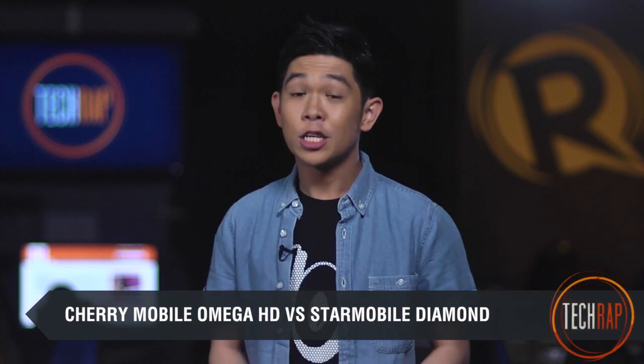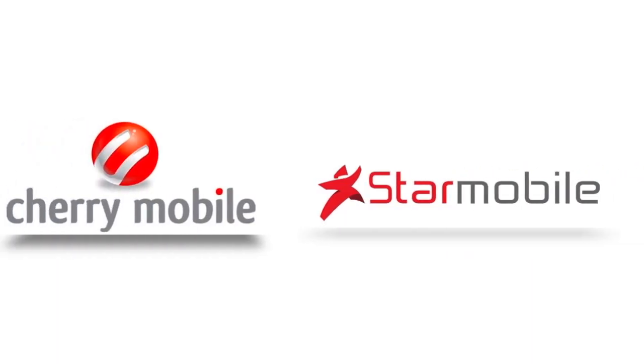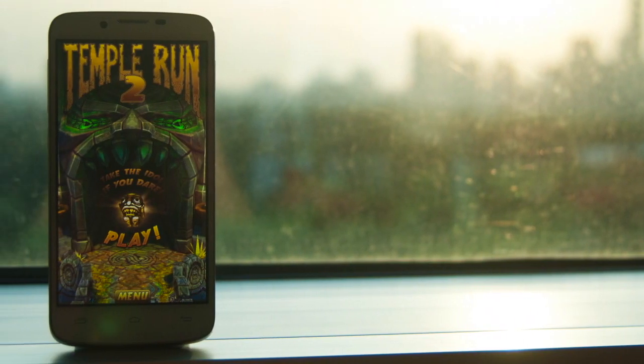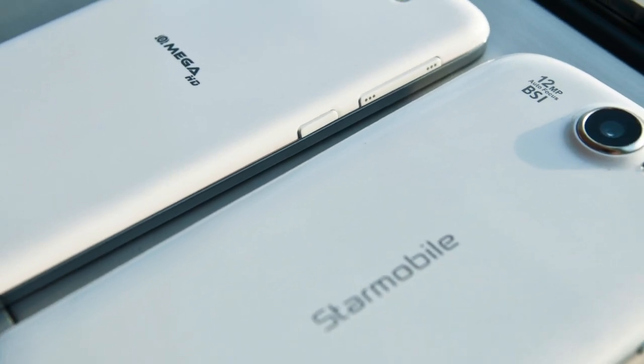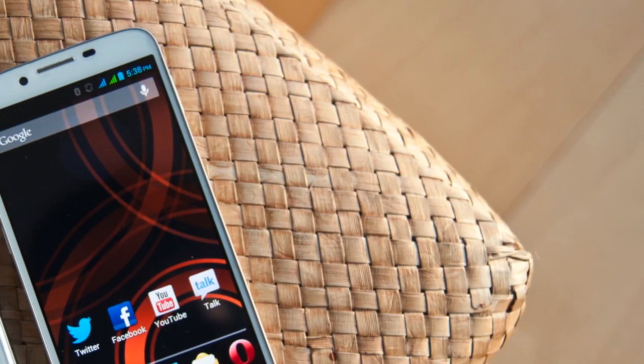Every Filipino with a smartphone. Elusive maybe, but two local companies are making huge steps in that direction, Cherry Mobile and Star Mobile. Recently, both companies released flagship smartphones, both under 10,000 pesos. Cherry Mobile has the Omega HD, while Star Mobile has the Diamond. TechRap received tons of requests asking us to throw both phones in the ring for a smartphone battle. Which one came out the winner?